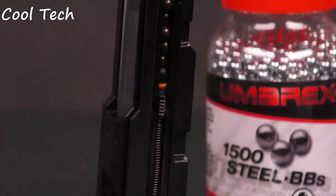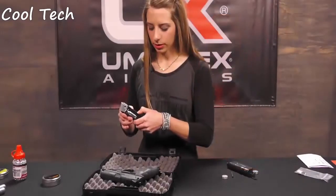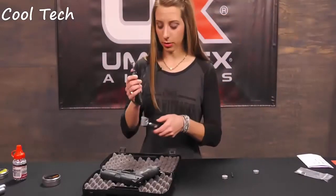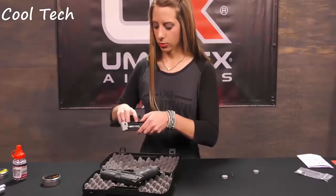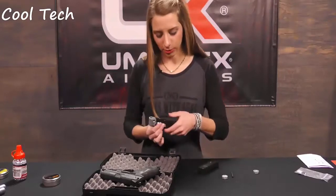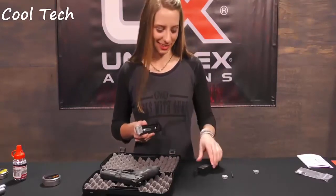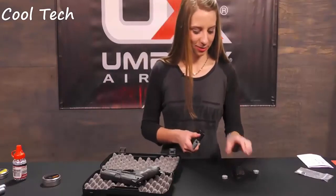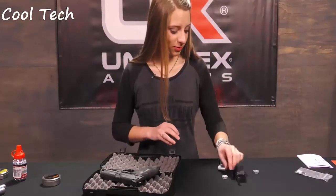To load this mag, you pull down the follower. It's already loaded currently. And you just hold it right here. And then you take the speed loader and you just push that and it shoots little BBs into the mag. It's so much nicer than having to hold this back and do one BB at a time. I've done that before. This thing is amazing. So definitely get one of those if you do not have one yet.